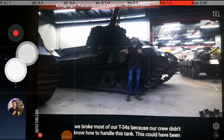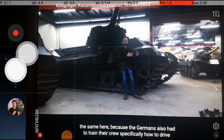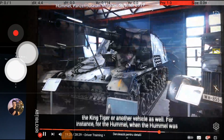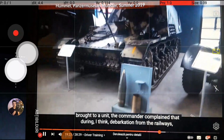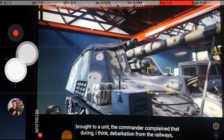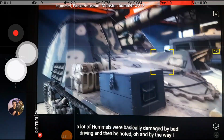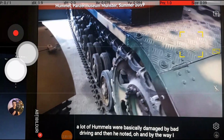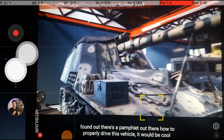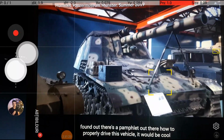Huh. This could have been the same here, because the Germans also had to train their crew specifically how to drive the King Tiger or another vehicle as well. For instance, for the Hummel, when the Hummel was brought to a unit, the commander complained that during, I think, debarkation from the railways, a lot of Hummels were basically damaged by bad driving. And then he noted, oh, and by the way, I found out there's a pamphlet out there on how to properly drive this vehicle. It would be cool if we get a copy.